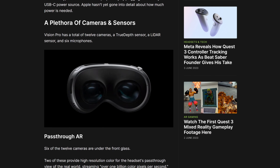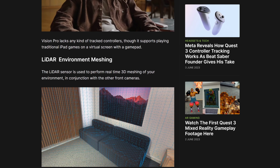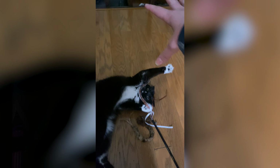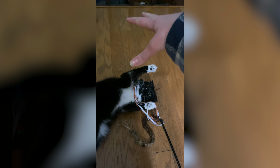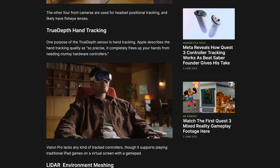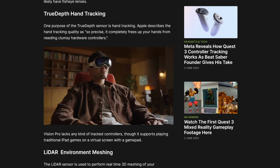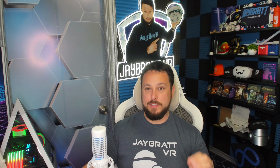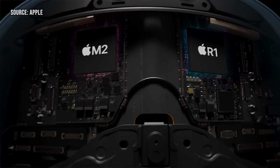LiDAR to map the room around you, so it will automatically see everything in the room, map it out, see furniture, hazards. 6 microphones on it to give the best, clearest voice and to probably cancel out the surrounding sound. Apple's known for having great microphones. Even on their phones, you can record a YouTube video and it sounds pretty good. The true depth sensor is used for hand tracking, and they say this gives the most realistic hand tracking. So far, reportedly, very little glitching in hand tracking compared to other headsets out there. Multiple chips powering this headset.